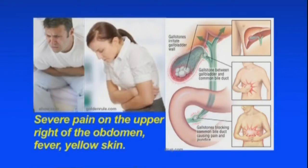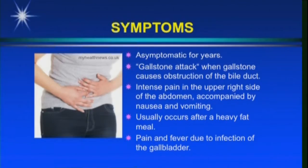And then accompanied with the fever, and sometimes people may have yellow skin, things like that. So the fever, the severe pain, including the yellow skin, also favor the diagnosis of gallstones. So you said that some have stones very undetected, very quiet, with no symptoms. So what happens? What are the complications if the patient has the gallstone for a long period of time without treatment? Would that endanger the health of the person?